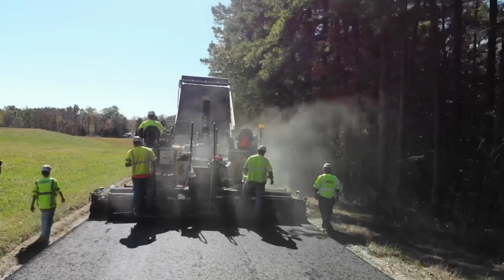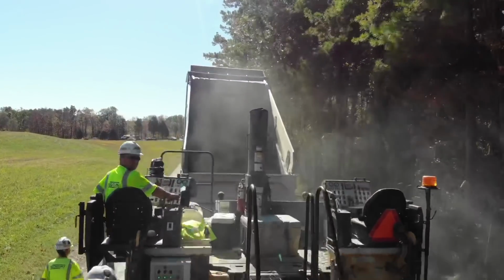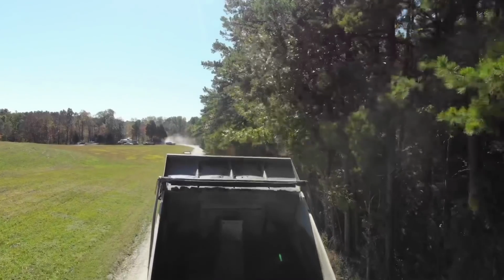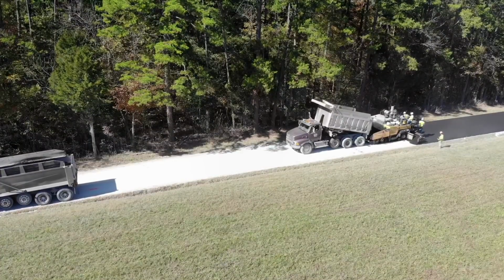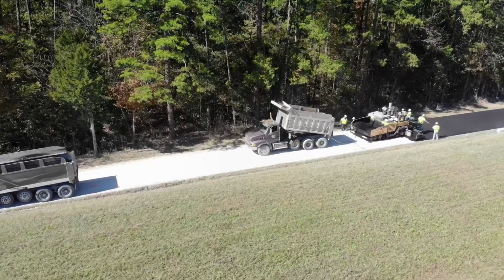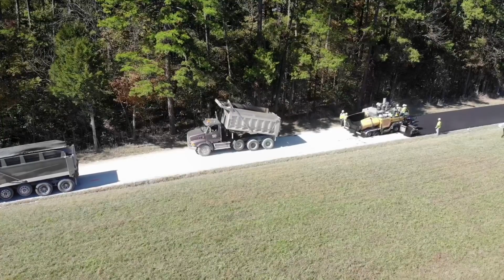Now on a larger job, like a big state job, they would have what they call a shuttle buggy. Basically, you'd have another piece of equipment between the truck and the paver. They put a big box in the paver. I think it would hold about 20 ton of mix, and the shuttle buggy holds about 20 ton of mix, and then the trucks come up and dump into it, so the whole operation doesn't stop. They just keep on paving on down the road, if that makes sense.